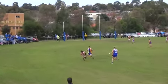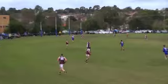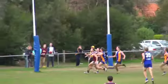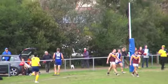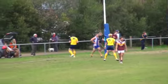Did you see that one, Ray? And he finds his teammate there. It's a clever kick by Cannon. He finds his teammate Strickland. Strickland's just going to go and put it in the hot spot. He's looking for somebody, one of his teammates, but no one can take the mark. And it goes out of bounds. The boundary umpire's calling touch, and the goal umpire's saying out on the full.